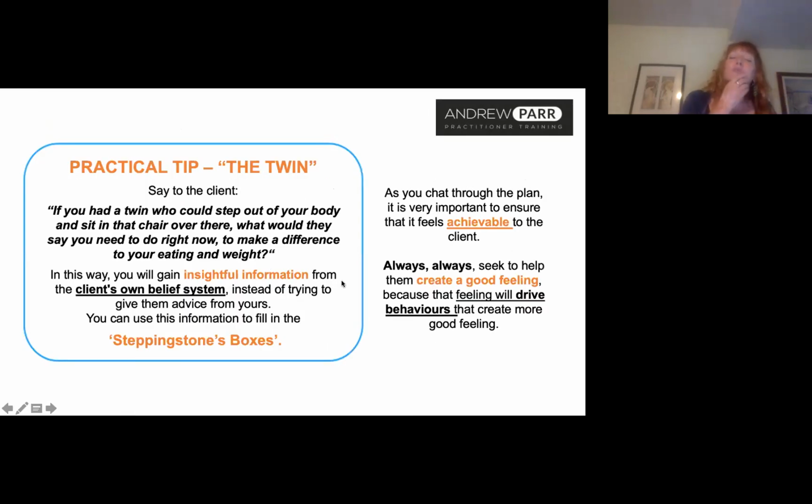Something you might want to use to help them think about what some of those statements might be, when you're thinking about what it is they really want to achieve. You could say to the client, if you had a twin who could just step out of your body and sit in that chair over there, what would they say that you needed to do right now to make a difference to your eating and your weight? That can be a really useful tool to get them to see what they really want, to get into that belief system, and to give advice, if you like, to themselves. And that helps you to fill in those little boxes of what they need to do.